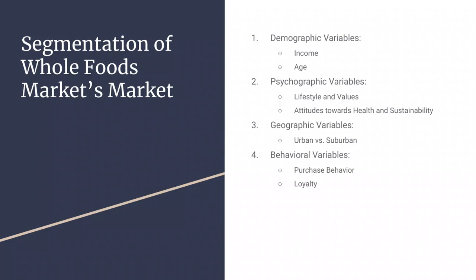The next thing we have is behavioral variables. So we have purchase behavior and loyalty. So analyzing purchases by their frequency, their average transaction value, and what product categories consumers prefer can help with segmenting the customers based on their buying behavior. Frequent shoppers and those who purchase higher margin items may be targeted differently than those who are just coming in for, say, a loaf of bread or something.